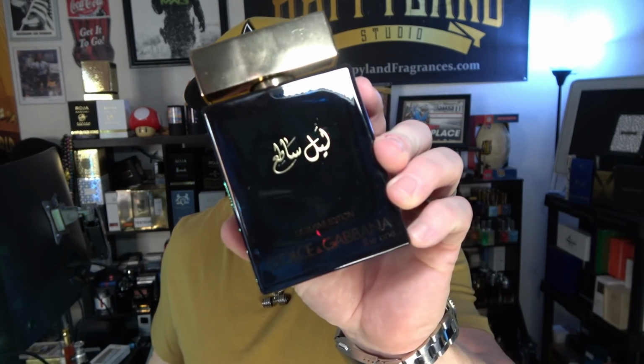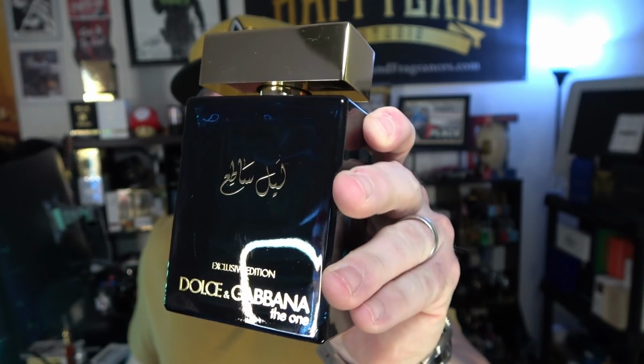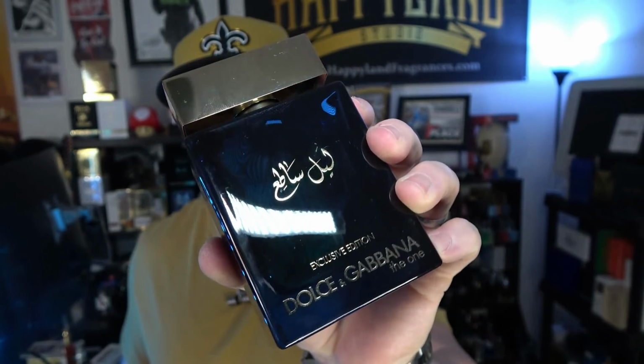Moving into Tuesday, the Middle Eastern exclusive. Haven't really been spending time with it since I got it, but man, the dates, that sweet dates smell that this has with that smokiness. This is such a good fragrance. Dolce & Gabbana, The One, Luminous Night, that lovely blue bottle. This stuff is magnificent. God, this is a good scent.